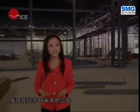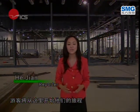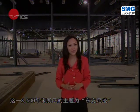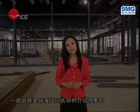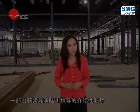I'm now on the third floor, 49 meters above the ground, and this is the place where visitors will begin their journey. The theme of this 8,500 square meter section is the footprint of the East. After arriving by elevators, visitors will first see an introductory movie by award-winning director Lu Chuan.